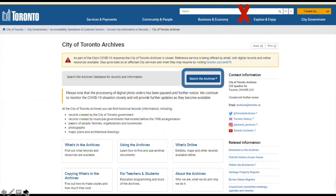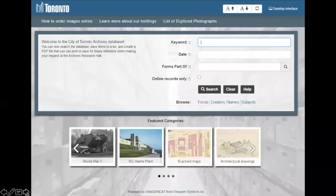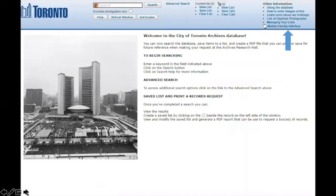It's just that the Toronto Archives belongs to toronto.ca, which is a massive website. That top search box you use for finding swimming lessons; the bottom search box within the actual website is what we need. So let's click on search the archives, and it's going to land you in this search page. Now, this is our mobile search page. If you are working on a tablet or a phone, this is what you're going to use. However, if it's available to you, a lot of us prefer the desktop interface. It looks like this, okay?